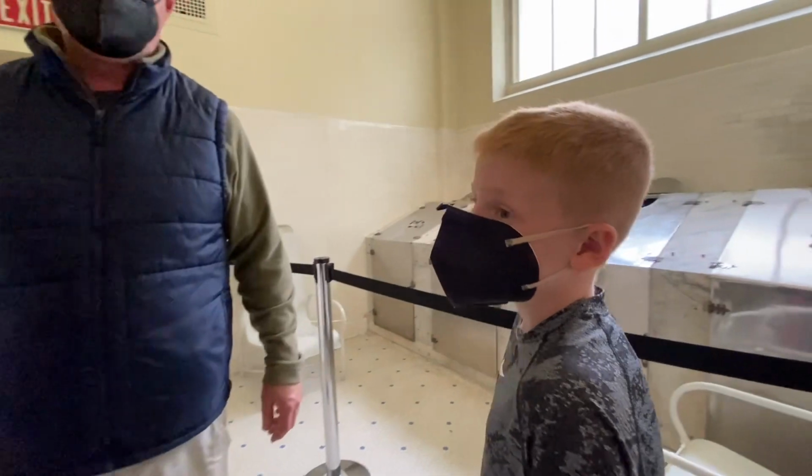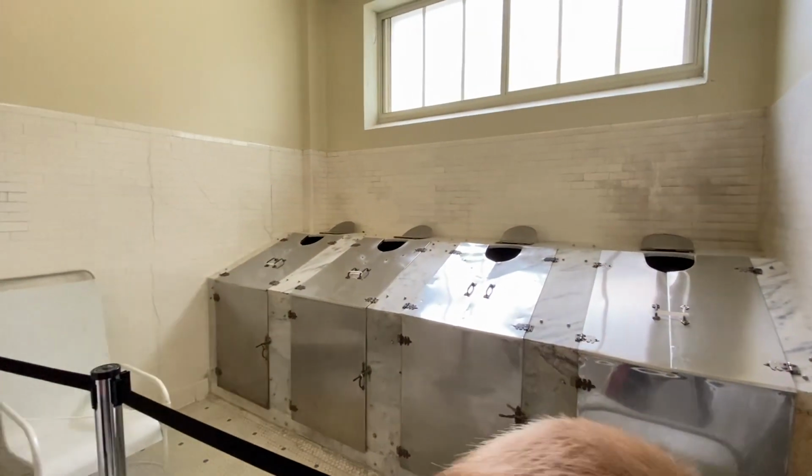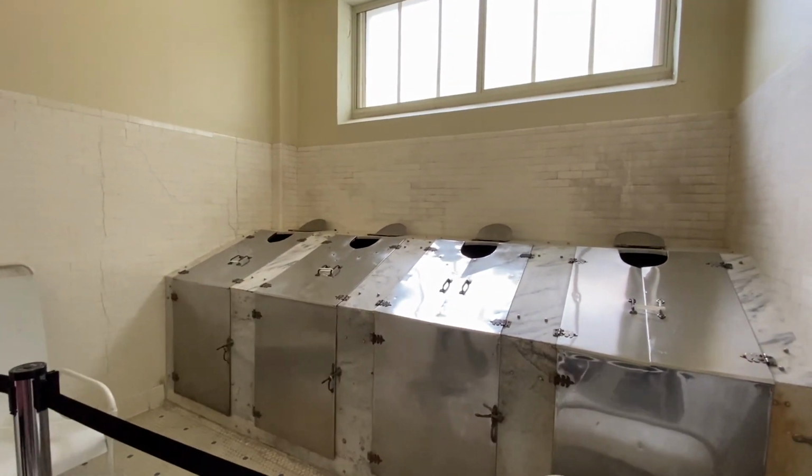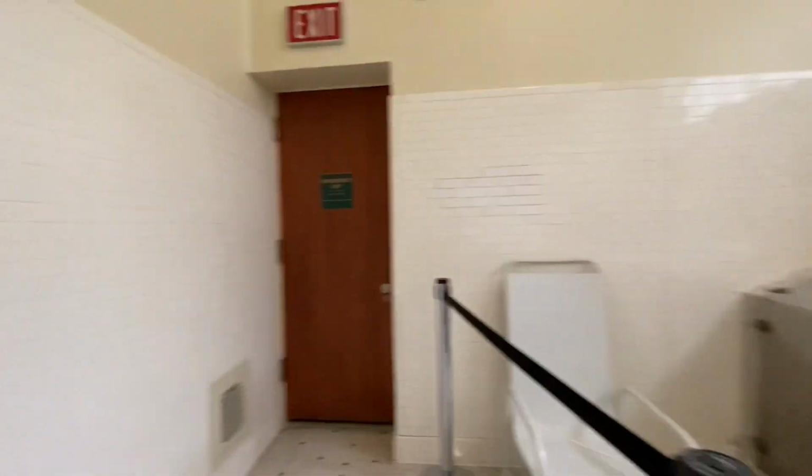Oh my goodness, yes. So these are the steam chambers right here. We have to go this way. The steam cabinet, so they would put you in there and your little head would stick out.